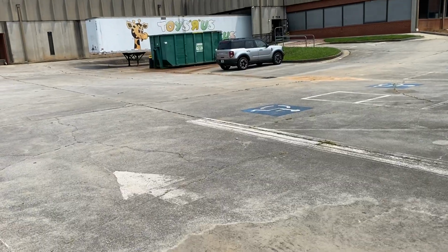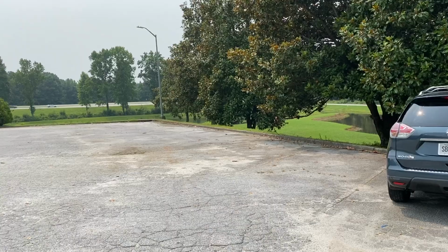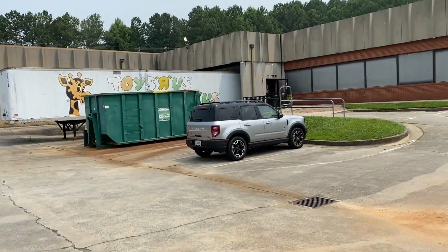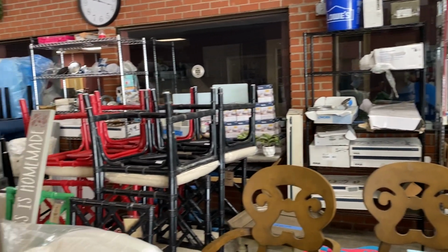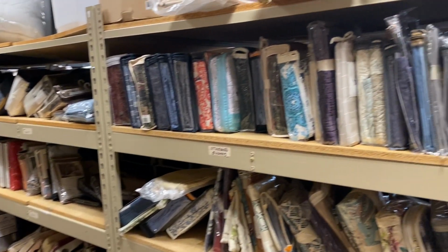Our first stop today is GW2 Liquidation. I discovered it with my parents when we happened to drive by one day. This used to be a Toys R Us distribution center, and it's where I found so many of the core building materials that I've used in my home renovation. This store tends to carry mostly Lowe's-type products, with Pier 1 and similar brands of home goods thrown in the mix. Everything here is 50% off the retail price.